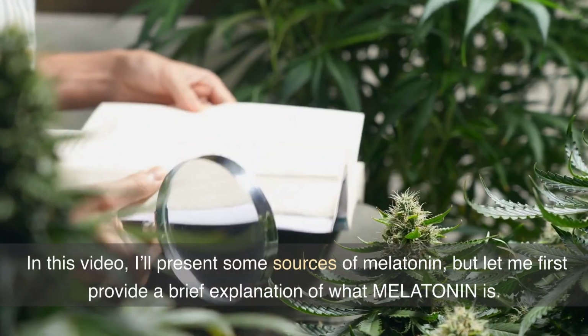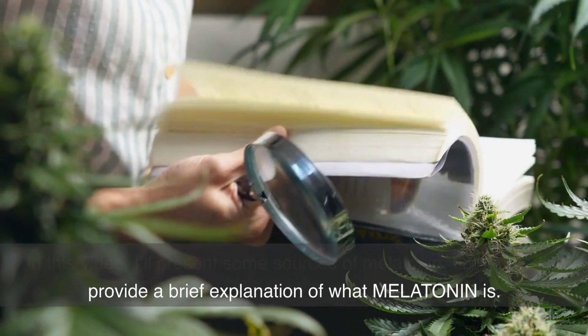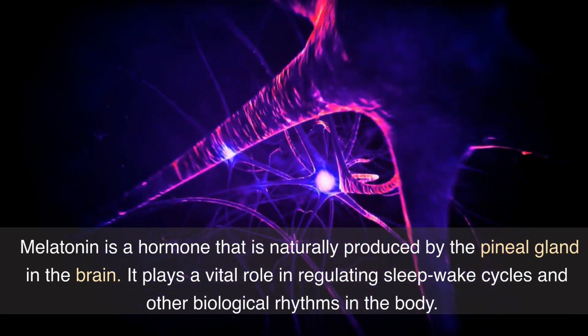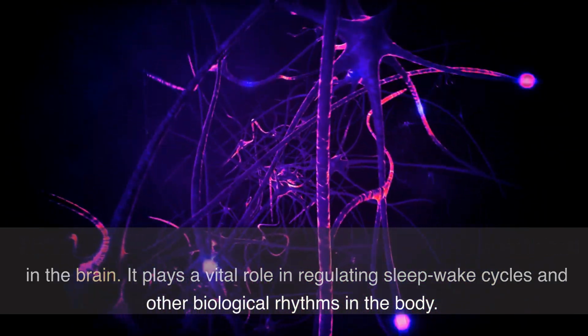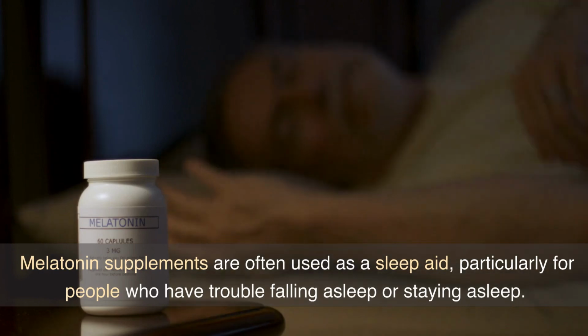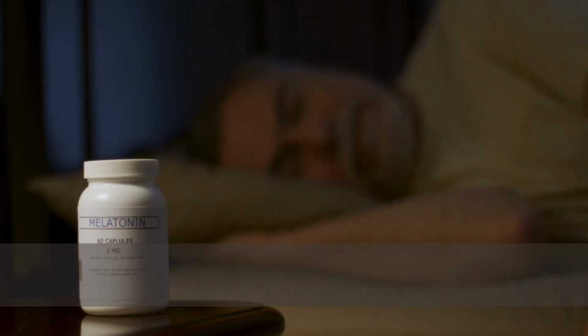In this video, I'll present some sources of melatonin, but let me first provide a brief explanation of what melatonin is. Melatonin is a hormone that is naturally produced by the pineal gland in the brain. It plays a vital role in regulating sleep-wake cycles and other biological rhythms in the body. Melatonin supplements are often used as a sleep aid, particularly for people who have trouble falling asleep or staying asleep.